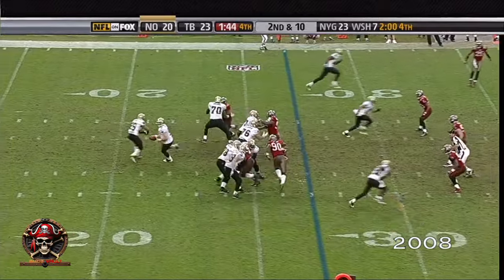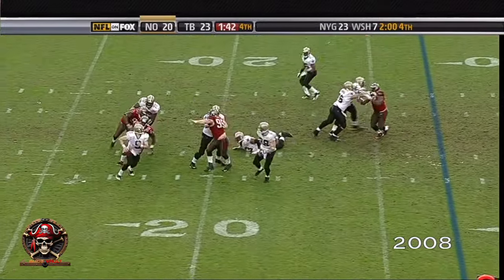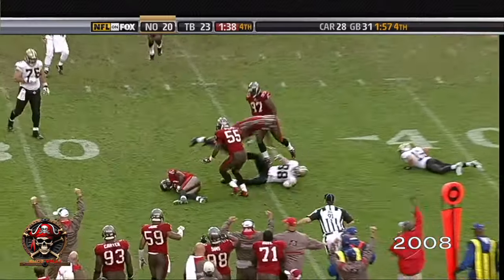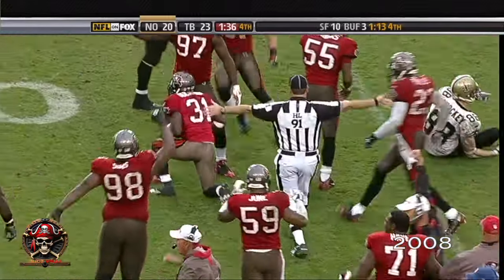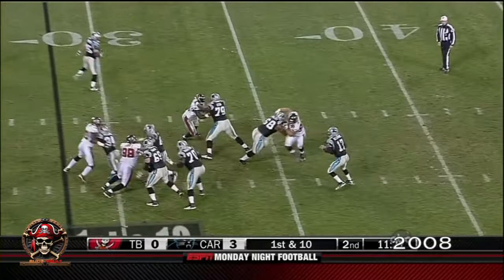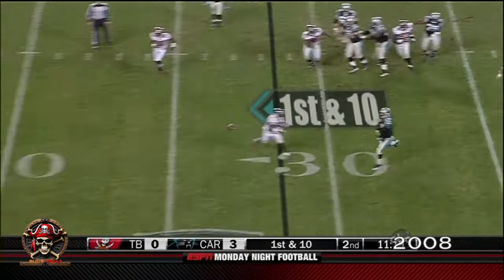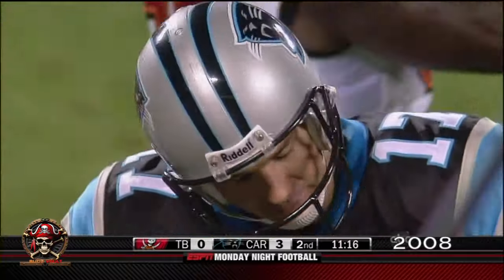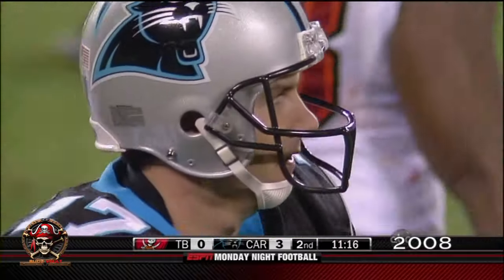Posted wide to the left. Play action. Brees in trouble. Intercepted. Phillip Buchanan picks it off. D'Angelo Williams is the back from the 29 on play action. DeLome has room. Oh, and it's picked off with control inbounds. Rondé Barber with the interception.